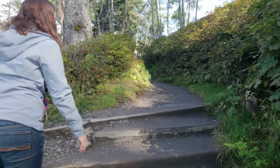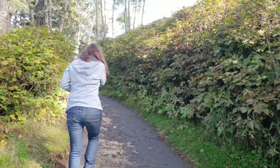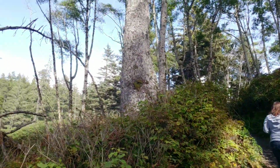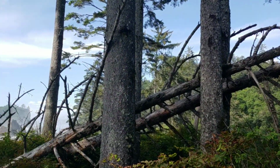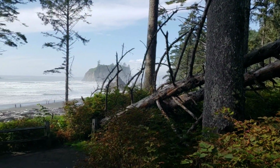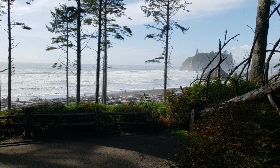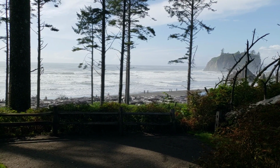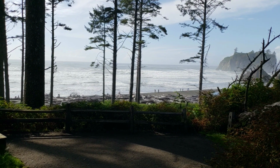Alright guys, we're actually going to head back to the van after seeing this amazing view. If you didn't see the last video, here's a little bit. But go check out the last video and you'll see all of Ruby Beach. Wow. So, let's head up the steps, head back to the van.